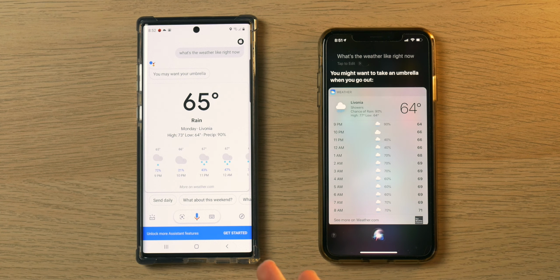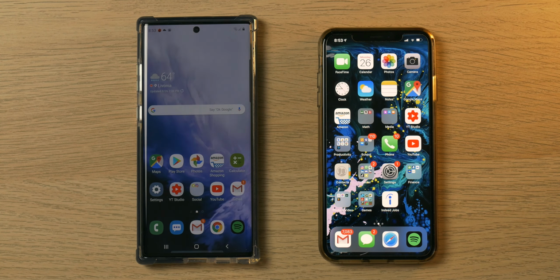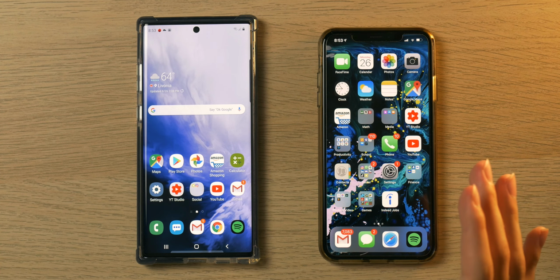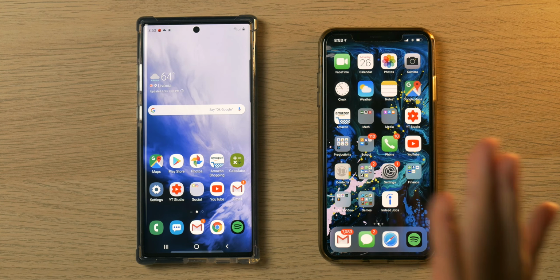So it was a little bit quicker with the Note 10 here, but pretty much the same across the board. So what should be our takeaway from these tests here? Well, both of these devices are incredibly capable, even the iPhone XS Max almost a year after its launch. The Snapdragon 855 and the A12 are both really high-end processors and push a really nice user experience with both these devices. App launching was a little bit quicker with the Note 10 here, but it was pretty smooth with the iPhone as well. Multitasking was pretty much the same as well.